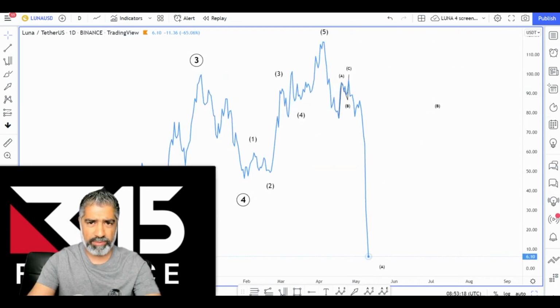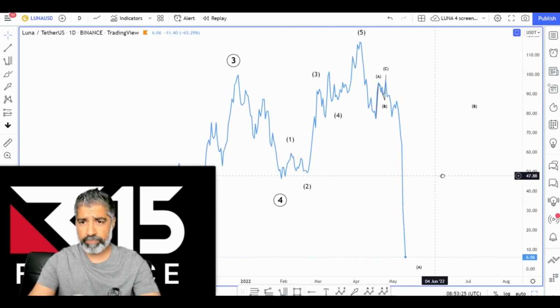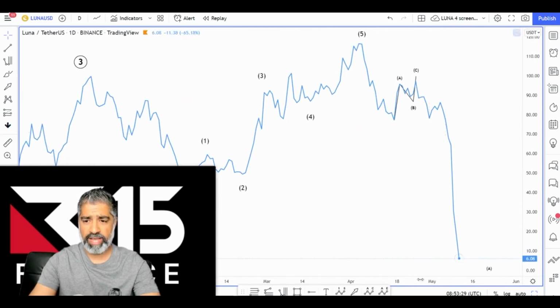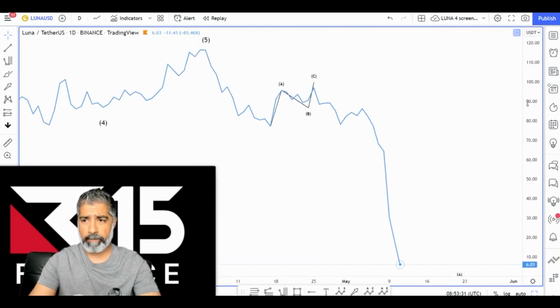I'm going to keep it quite simple today. I just want to get rid of this annotation thing. Can I get rid of it? There we go. All right, when we've got a movement where we're expecting a correction, we're expecting a correction to the downside, I'm going to do it like this.